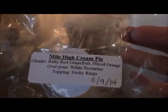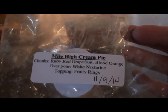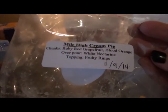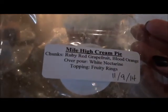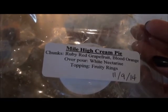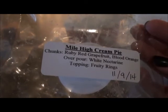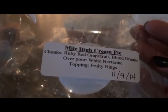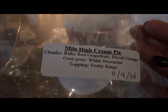So this is Ruby Red Grapefruit, which I love, Blood Orange, White Nectarine, and Fruity Rings, and that just sounded like something up my alley. This is definitely strong on the Ruby Red Grapefruit. The Fruity Rings, she's got a really good Fruity Rings oil, which I guess is like Fruit Loops. Yeah, this is love.